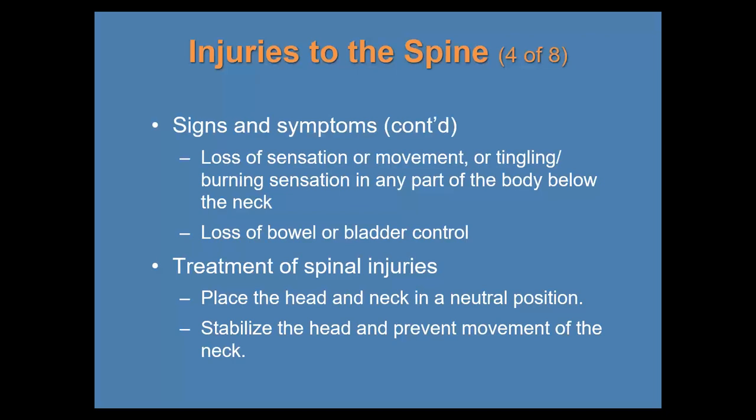So, again, the treatment of spinal injuries, like I said, is really just about keeping the patient still, keeping them in a neutral position, and transporting them as such. So, C collars, placing a C collar on correctly.